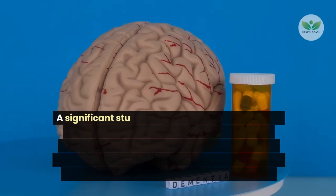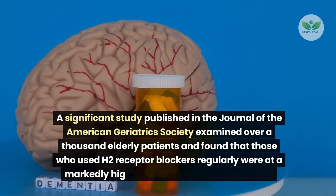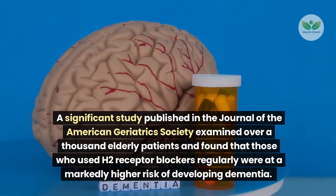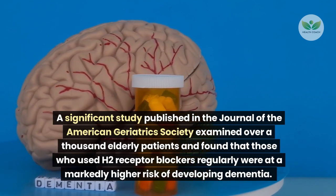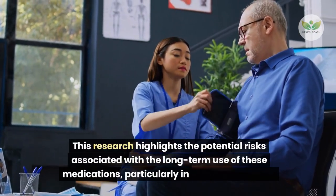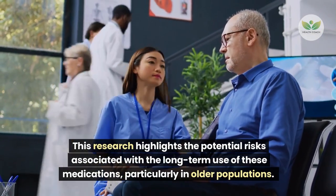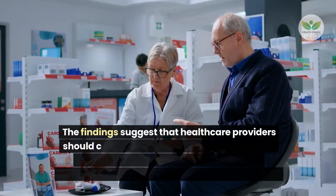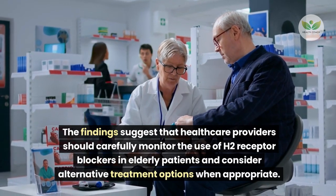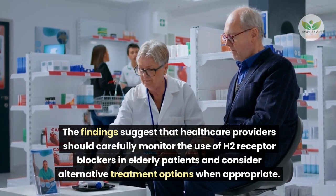A significant study published in the Journal of the American Geriatric Society examined over 1,000 elderly patients and found that those who used H2 receptor blockers regularly were at a markedly higher risk of developing dementia. This research highlights the potential risks associated with the long-term use of these medications, particularly in older populations. The findings suggest that healthcare providers should carefully monitor the use of H2 receptor blockers in elderly patients and consider alternative treatment options when appropriate.